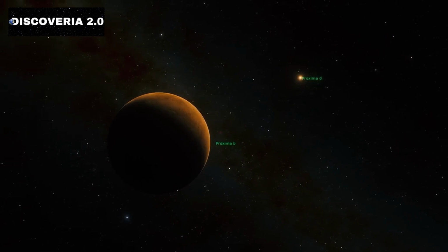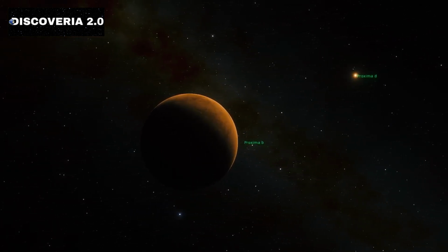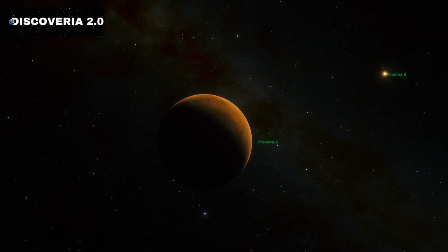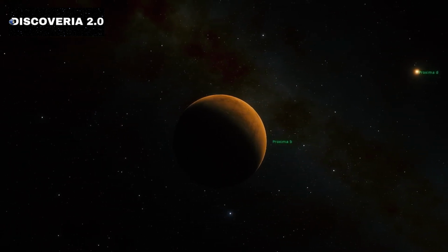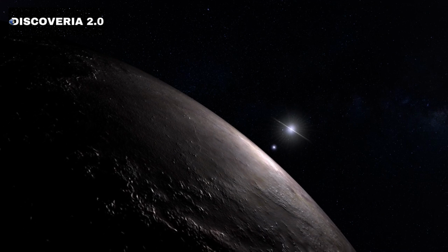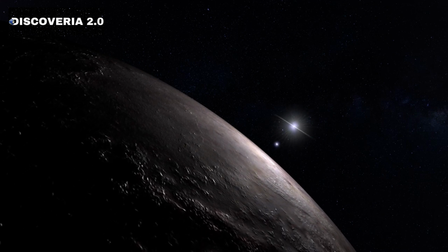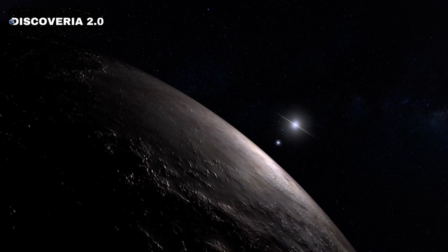However, the balance between radiation-driven atmospheric loss and thermal retention will likely play a central role in determining whether Proxima b could sustain life as we know it. To explore Proxima b's potential for habitability, it's essential to understand both the stellar environment it resides in and the evolution of the planet's atmosphere.